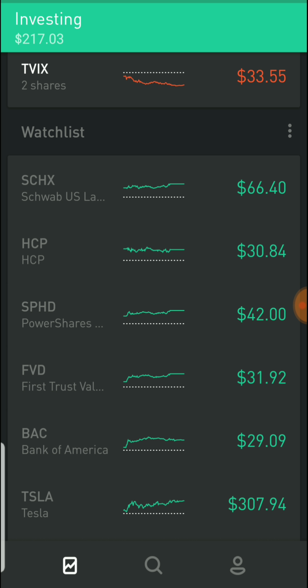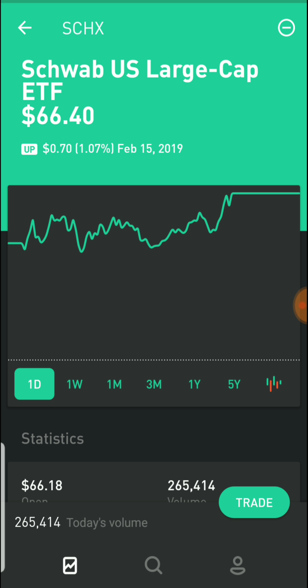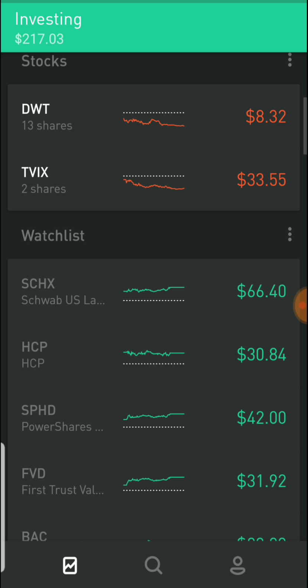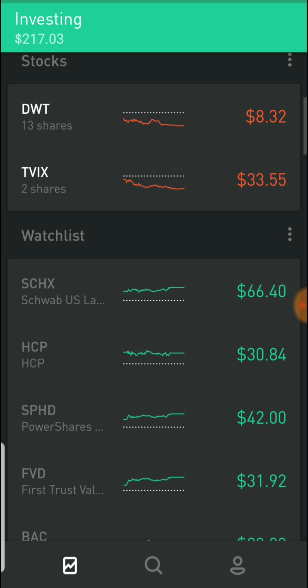starting with TD Ameritrade or some other big brokerage that charges commission fees, which will really tank your account. If you have $100 and you want to buy a $50 stock, then basically 10% goes to commission when you buy the stock, and then when you sell it, another 10% goes to commission. So let's say you want to buy this stock, SCHX, you pay $5 to buy it and $5 to sell it with a big company like Schwab, which wouldn't make sense for you to hold this stock, because you'd have to hold it for like 5 years for it to be profitable, which wouldn't make sense. So that's why I recommend a broker like Robinhood.